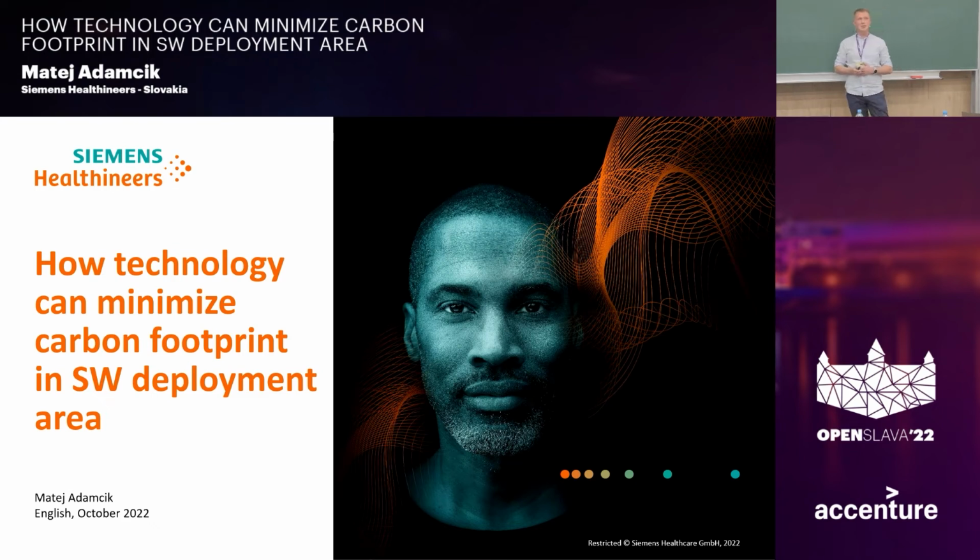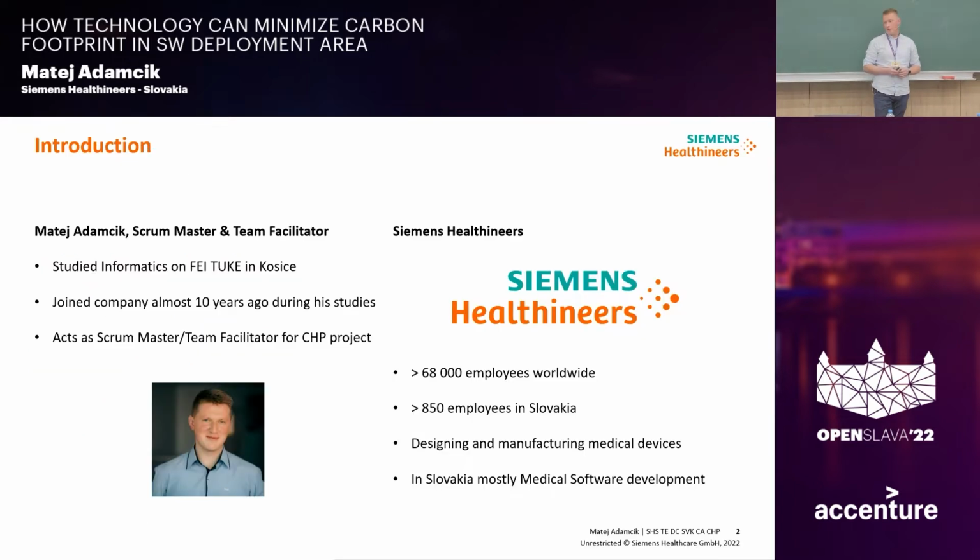Today, I would like to talk about how technology can minimize carbon footprint in the software deployment area. And maybe as a subtitle, I would say: how large companies like Siemens try to be more sustainable and how they can minimize this carbon footprint. Before I dive into the problem, let me introduce myself and say a few words about our company.